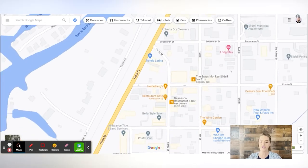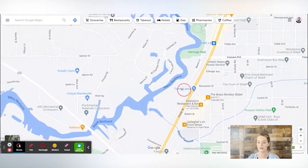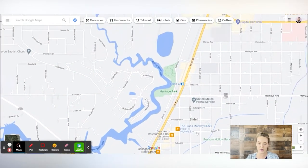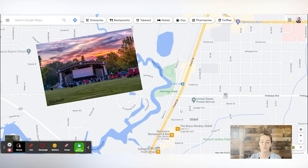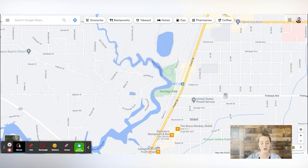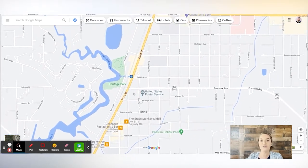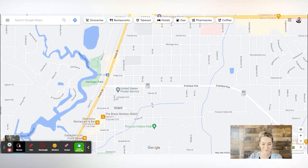It doesn't really spread out much more than that. Other than that, the majority of these other buildings are going to be homes in Old Town. And if you continue down Front Street, you are going to hit Heritage Park. Heritage Park is right along Bayou Bonfica, so you'll get the view of the water, but there's also some great walking trails and a great, huge play place for your kids to play and you to hang out if it's a nice day in the sun and just let them drain their energy.